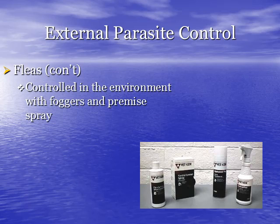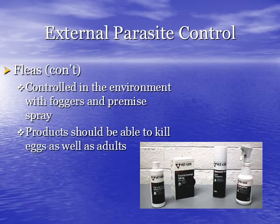If your pet has fleas, then you unfortunately have fleas in your environment as well. In order to control them, we like to use foggers or premise spray, which include products that will kill the eggs as well as the adults. When treating your pets with Frontline, a single treatment to the premise will usually be enough to get rid of the flea population in your environment.